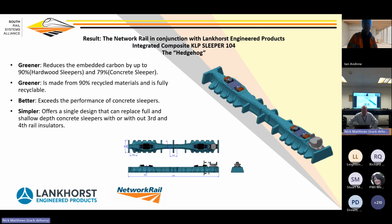So what was the result of the project? Well, the result of the project is behind me, which you can't see, the Hedgehog Sleeper, manufactured in conjunction with Landcourse Engineering Products. So greener: it's got up to 90% less carbon than a hardwood sleeper, and up to 79% less embedded carbon than a concrete sleeper. It's made from 90% recycled materials, and the end of life is fully recyclable.